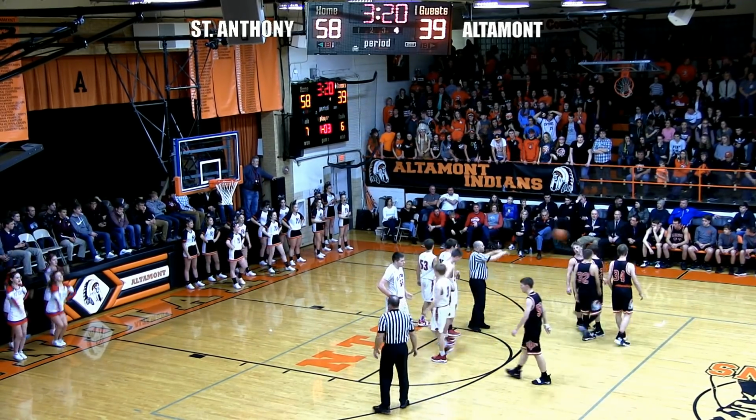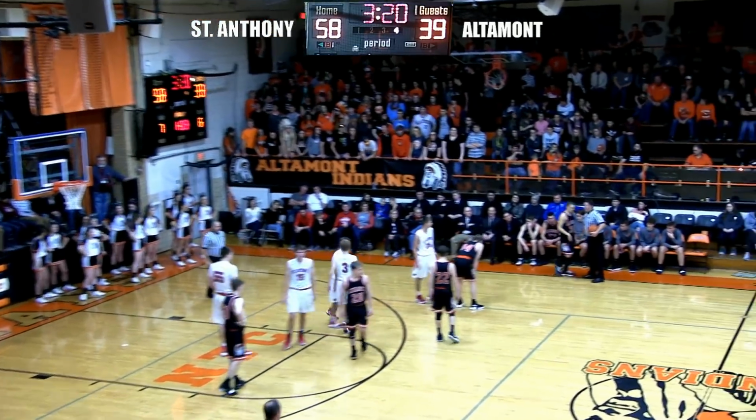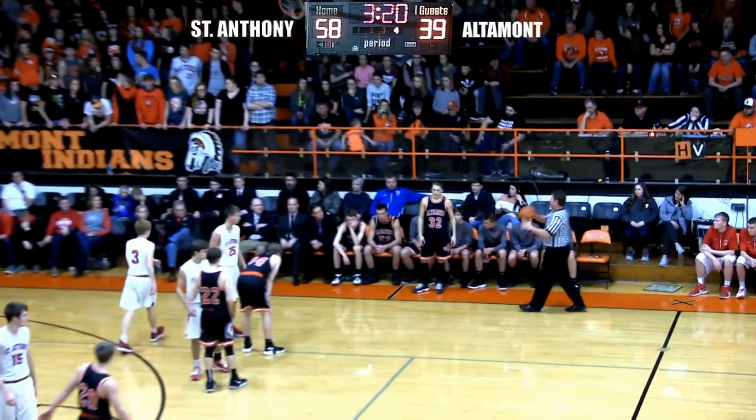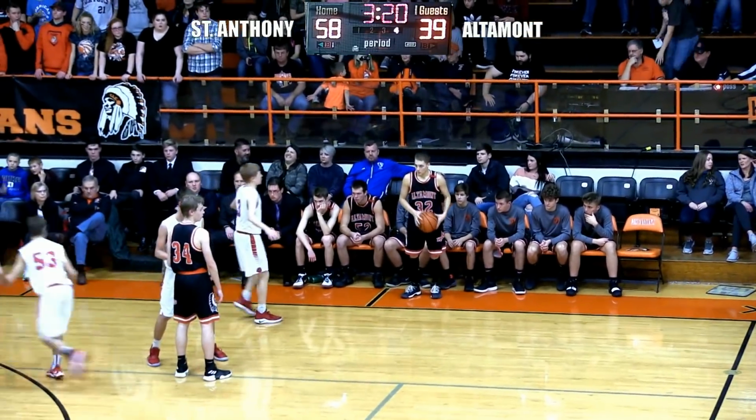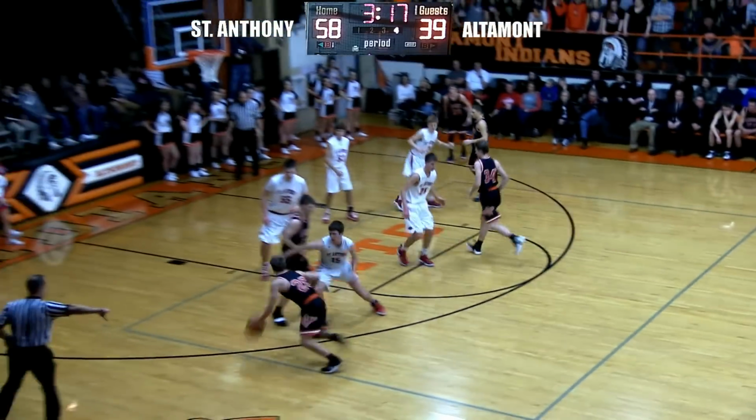And alternate possession will keep it with Altamont. That's the first shot that Dust has missed. He has made 7 in a row prior to that. In heavy traffic, usually. Yeah. Altamont gets it inbound safely.